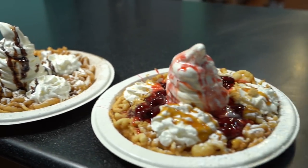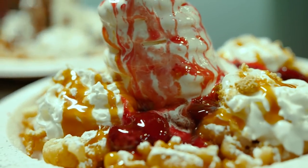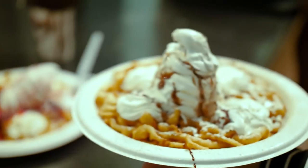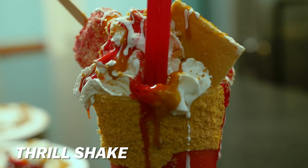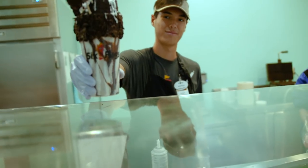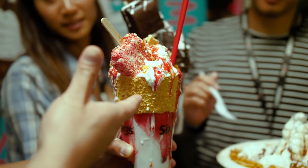All right, everybody, we are ending off on dessert. I have the most popular dessert here at Six Flags, which is funnel cake, but this is an exclusive churro flavored funnel cake. Yo, and then we have these high-end boutique milkshakes that have actually become really popular over the past few years. Mine has a strawberry shortcake bar in it.